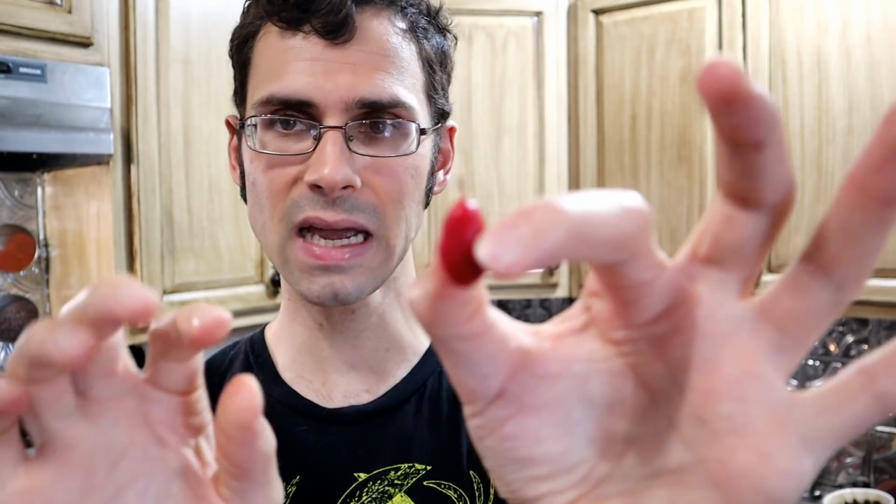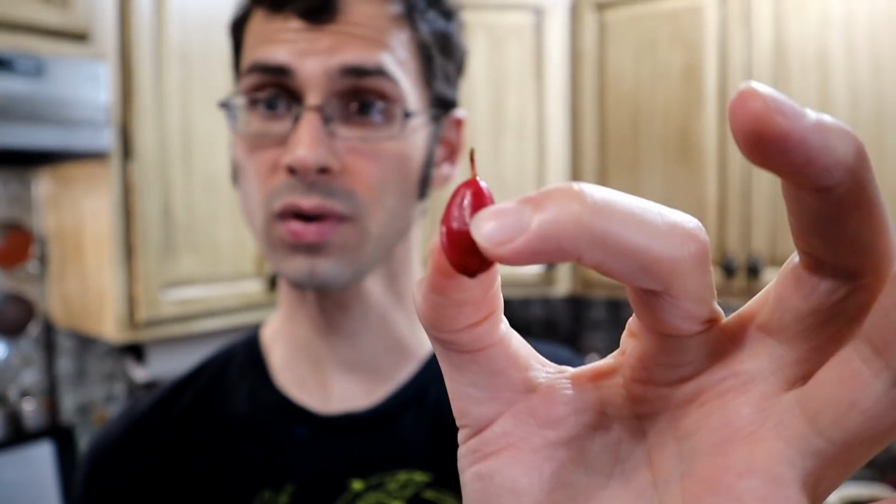And you can see that this is also very different looking. It's a bright red color, it's not that dark color, and it's big. It looks like a teeny tiny little pear, kind of. So this one is pretty interesting.